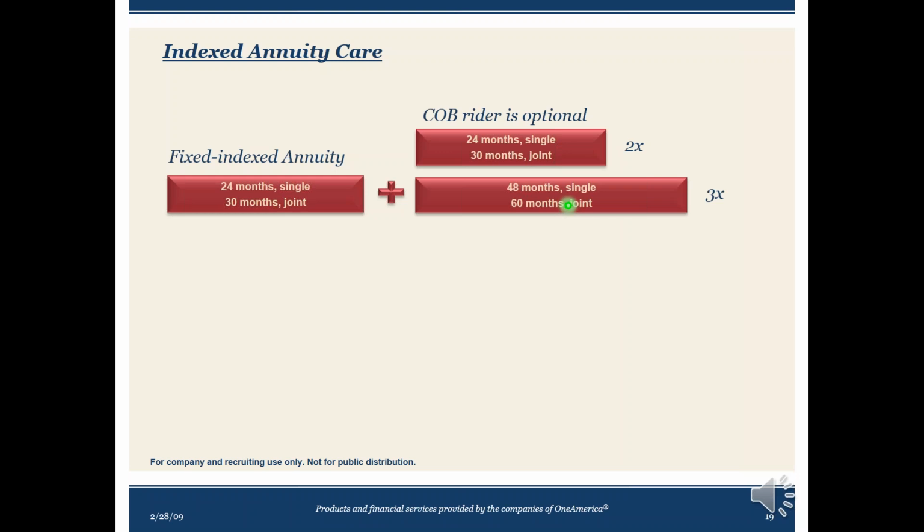So again, single case, if the base paid out in 2 years, you could add 4 more, for a total of 6. 2 plus 4 is 6 years of long-term care benefits, all of which would be paid out tax-free. So it's a monthly distribution, tax-free, for 6 years. And finally, you could add to it lifetime coverage.